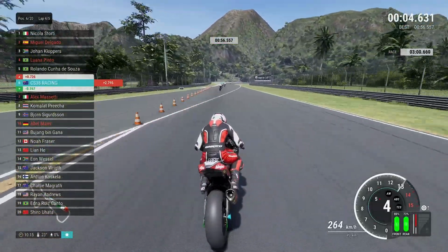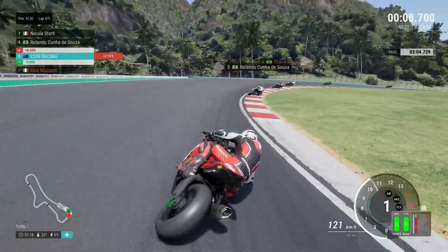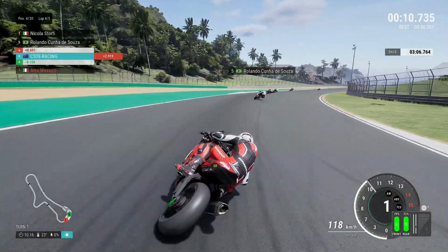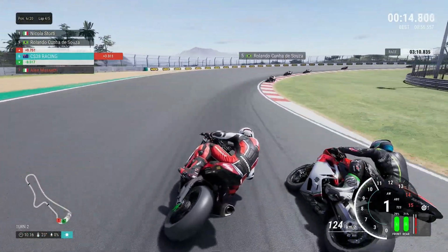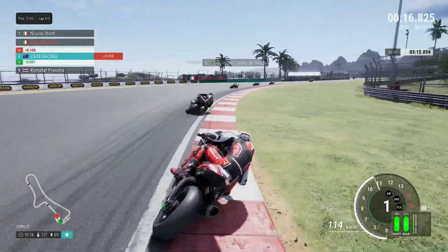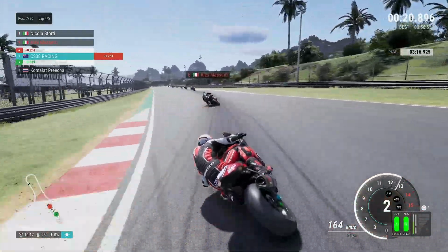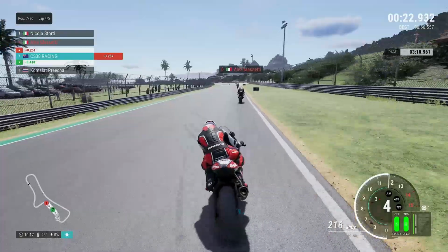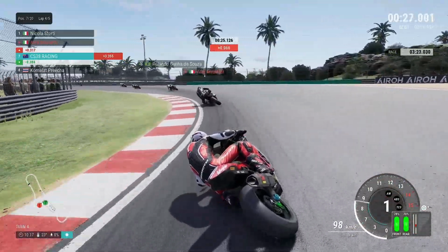4 of 5 laps completed now. The rear is stepping out into turn 1. We managed to pull it up this time. That rear is really wanting to step out. Alex has come through. We might have to cede the position. We know where we're strong, so we might have to line this up in the last sector of the track.